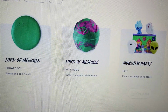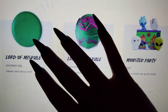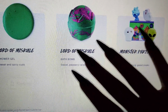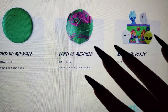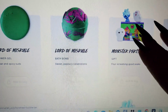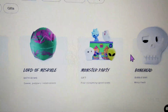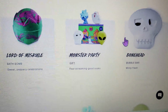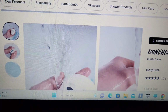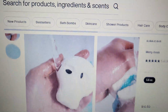Okay, so we've got Lord of Misrule shower gel. I think that's a regular item. Lord of Misrule bath bomb. I'm not sure if it's seasonal or a holiday item, but ooh, Monster Party, it's a gift set. And here we've got our first Halloween themed bubble bar.